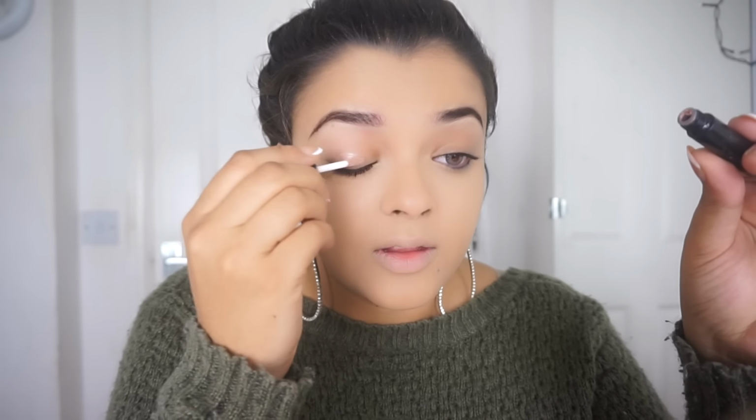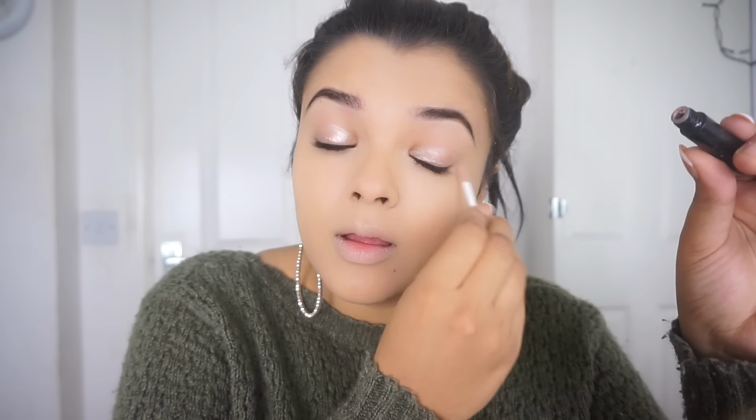First of all, I'm going to prime my eyelids with a really good primer. This is by Makeup Revolution, their I Love Makeup Eye Primer. It comes free in all of the palettes I think that you buy from there. But yeah, it's a really good primer. It is a shimmery metallic primer, but it does not bother me because I just put whatever colour I want on it anyway.